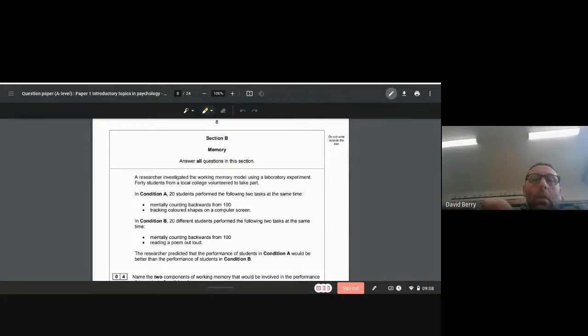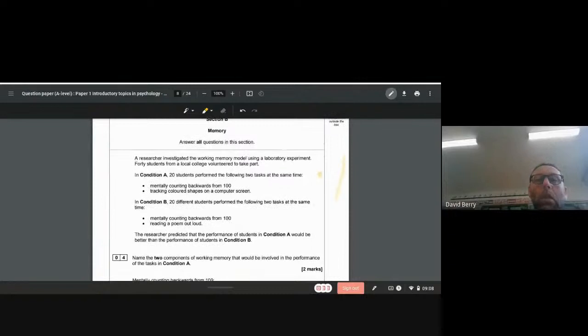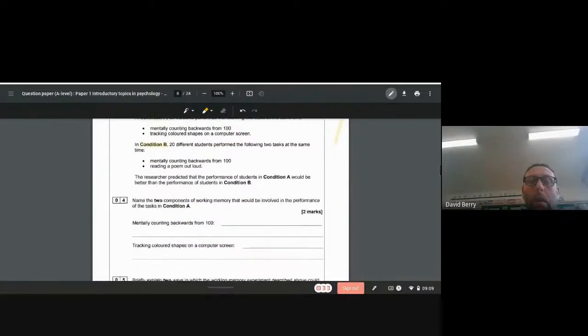So if we were considering this as a past paper question in class, then maybe I might want to draw my students' attention to various parts of the question. So I might highlight that there, which makes it clear what memory model we're going to use. I might want to point out the difference between condition A and condition B. And I might also make it clear that the question just asked me to name components. So that's all I intend to do.